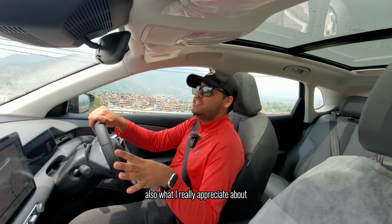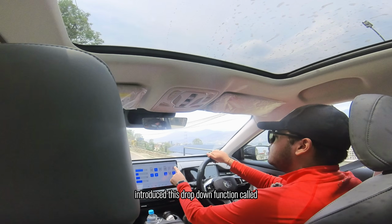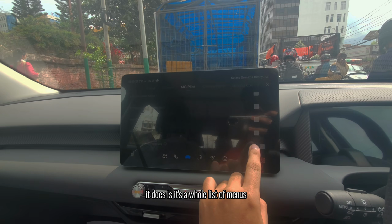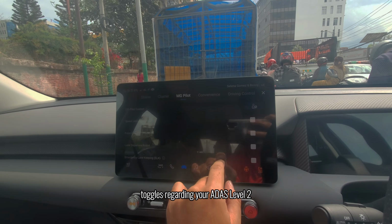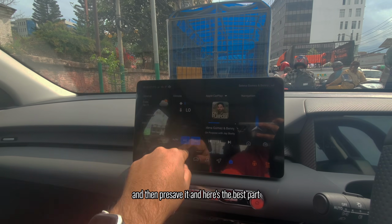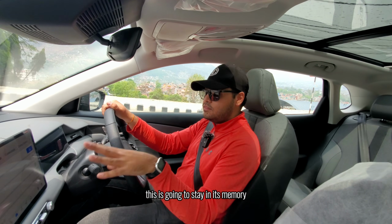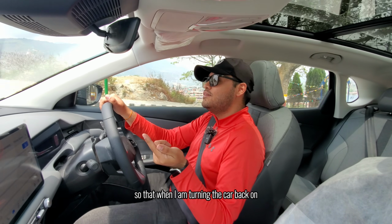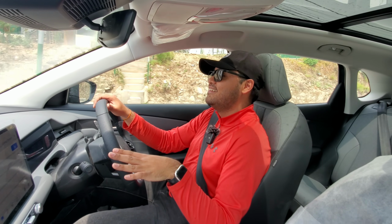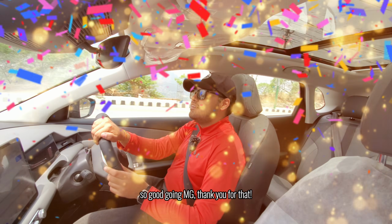Also, what I really appreciate about the updates that MG made to this car is that they have now introduced this drop down function called MG Pilot Custom, and basically it's a whole list of menus and toggles regarding your ADAS level 2 that you can now handpick to turn on or off and then pre-save. And here's the best part, unlike in my MG4 review, once I turn the car off, this is going to stay in its memory so that when I am turning the car back on, ready to hit the road, all of those settings are pre-saved. I think that was my biggest complaint when testing out the MG4 last year. So good going, MG. Thank you for that.